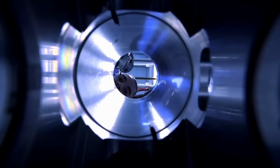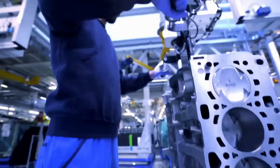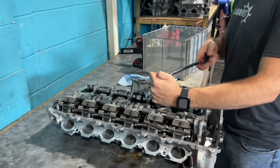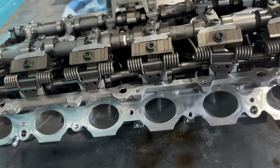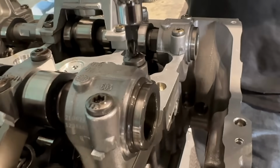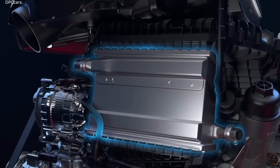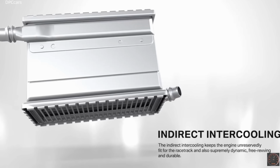80% of all S58 parts are completely and independently designed separate from the S55 and B58 engines. And so what this means is BMW's engineers sat down and actually created essentially a completely different engine from anything they've ever built previously. And this really shows in BMW's hyper focus on the cooling system of this engine. And so looking deeper into the cooling system of the S58, early signs point to great reliability on this engine.